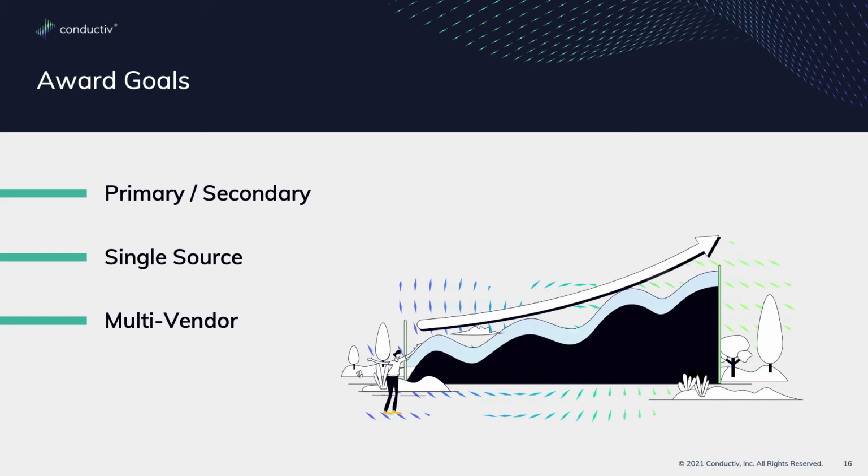Using our waste example from earlier, you might have a goal of awarding all waste streams to a single supplier. However, realistically, you might be looking at a split award situation by waste stream or by facility, just because of the geographic or supplier constraints that are involved in this category.